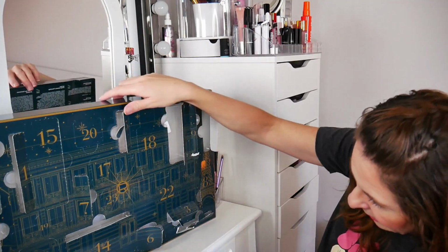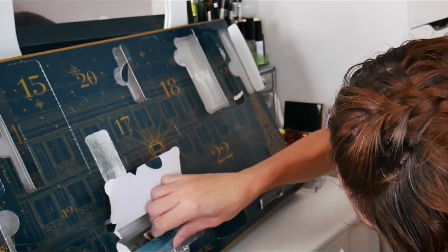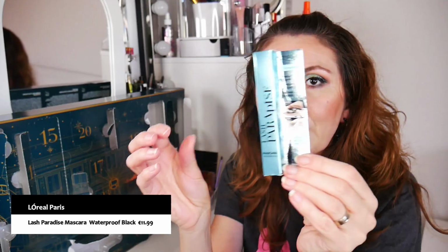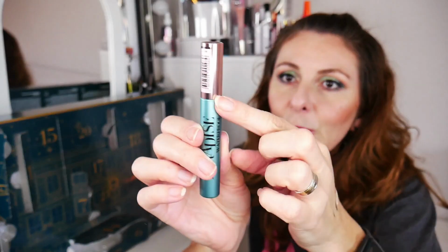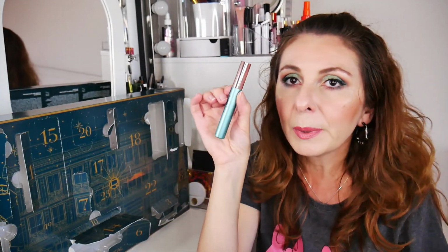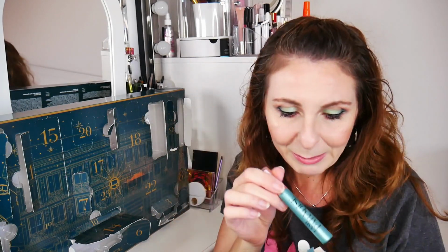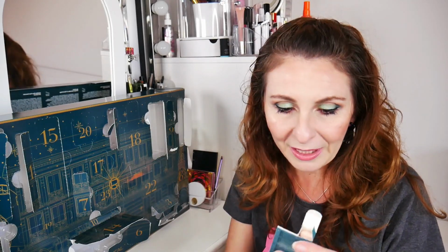Day number 14, another big product. I almost broke it. So this is the Lash Paradise waterproof mascara. Okay, I never had their waterproof mascara. This is not dirty and it's a really gorgeous tube. I'm not sure if I'm going to open this or maybe I will give it away to a friend. I would love to try it, but again, I repeat, I have a ton of mascara that I need to try. Some of them even from 2 years ago or so.